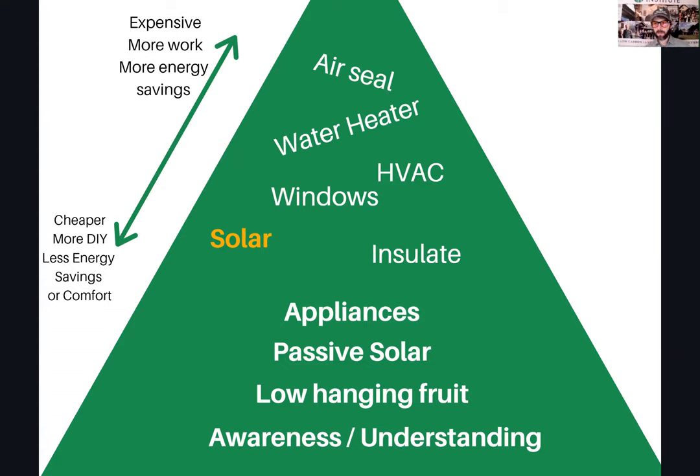So as a recap, we have been going through what we call the home energy pyramid, right? On the bottom is sort of cheaper, more do-it-yourself, less energy savings or comfort. On the top, more expensive, more work, but more energy savings, more carbon reduction. So we've gotten through having an understanding and awareness of what's going on in your property before you renovate it, or in your plans before you start building, is number one, right? You start with that foundational understanding and awareness, and then you start tackling those low-hanging fruit items.